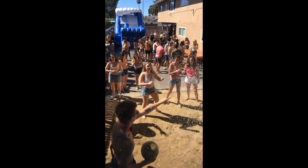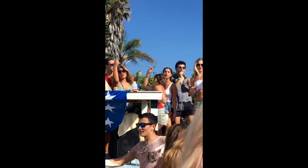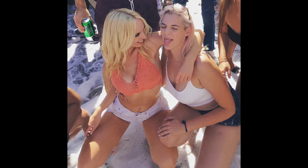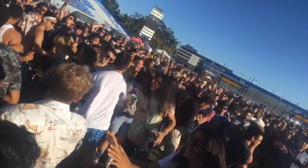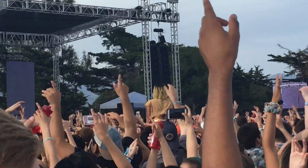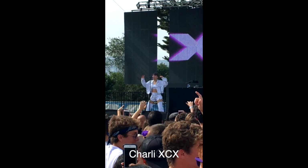This right here is Sunday Fun Day. Sunday Fun Day is basically a Greek life event that kicks off spring quarter. There's usually tons of water slides and lots of foam parties. And this is Extravaganza. Extravaganza is a campus-organized mini Coachella. We usually have well-known artists come perform, and everyone has a good time.